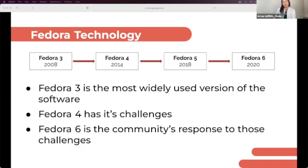ModeShape was subsequently dropped by its own community, and because of this, it really just became this black box of unknowns, which put some of our Fedora users in really tough situations.